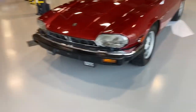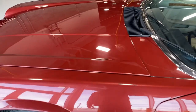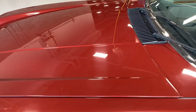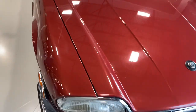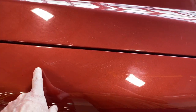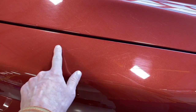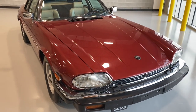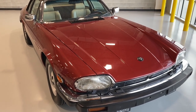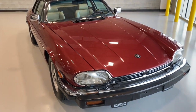All right, so let's just start with the bonnet here. And the car has uniform, very slight swirl marks in it. Maybe the worst of it you can see on the front fender. This will polish out. I just took a light orbital with a swirl remover to it. I didn't try to do a deep cut polish on the car, just preferring to keep the original paint depth and not take away too much of it.